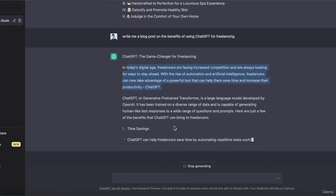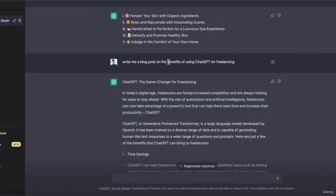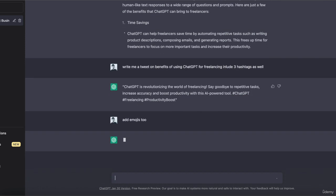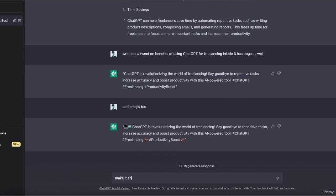Likewise, you can create social media posts as well. So let me do a social media post. Write me a tweet on the topic, and include 3 hashtags as well. So you can even ask ChatGPT to include the hashtags as well. As you see, it has created a very short one. Add emojis too. So you can request it to add emojis too. So as you can see, make it a little longer.